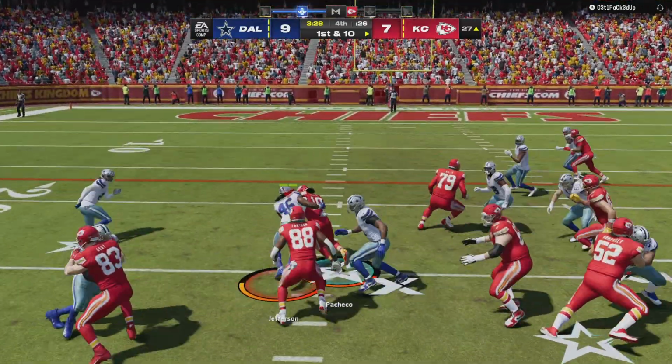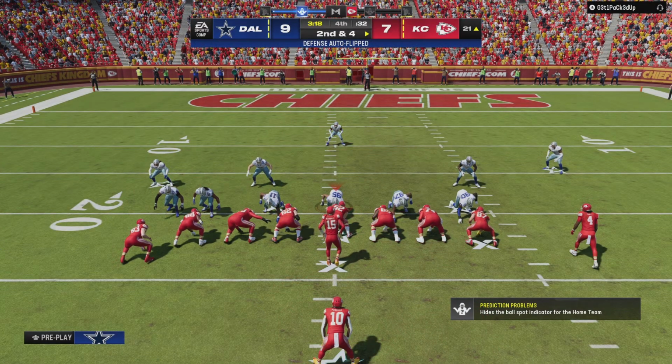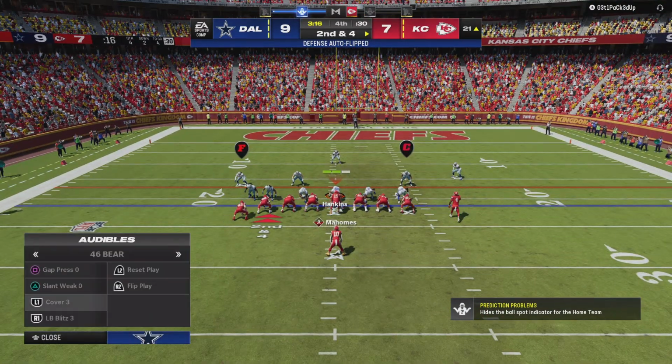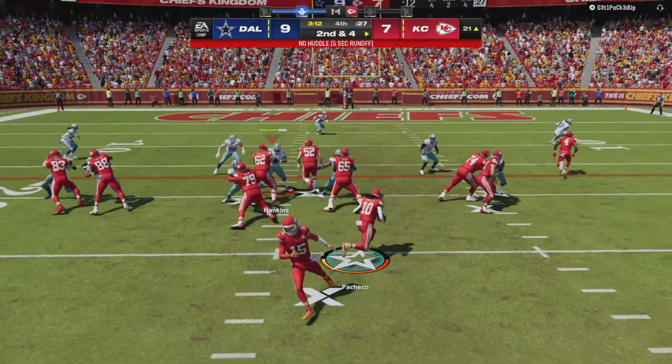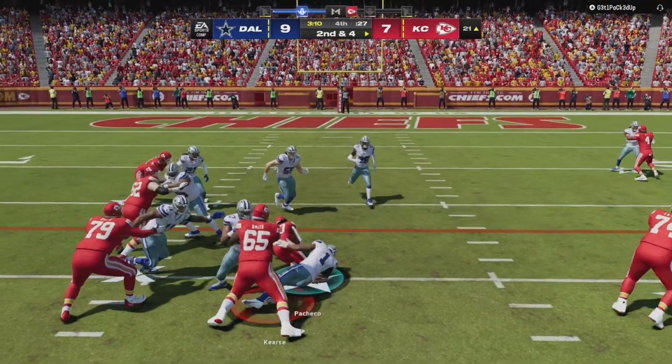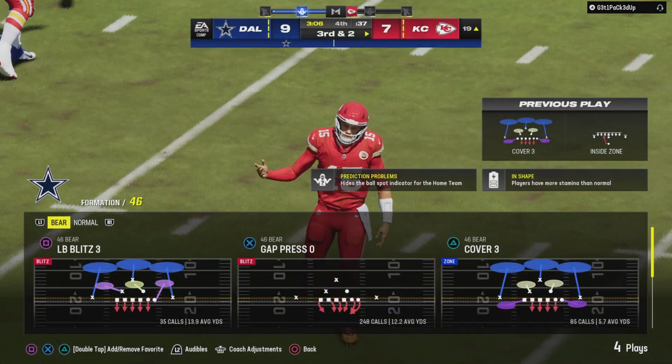On first down, they go back to Pacheco. He's able to get 6. A nice pickup down to the 21. They're going to hurry back to the line now. Again, it's Pacheco. And a couple of yards as they move it from the 21 to the 19.